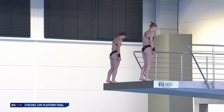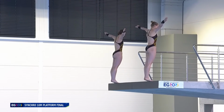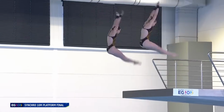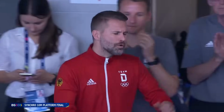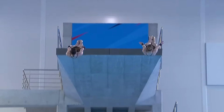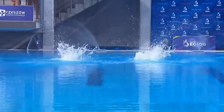Next up is Team Germany, back dive pike for Elena and Christina Wassen. Oh, very nice. Very nice. They jump exactly at the same height and get in the water pretty much at the same exact second. The arm movement, oh yeah, this was very, very nice.